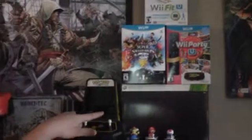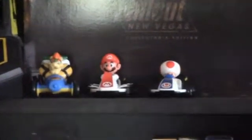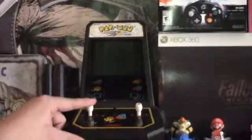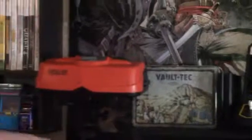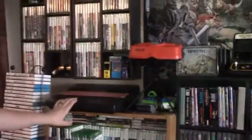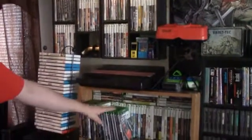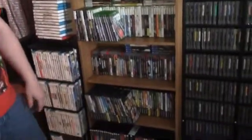Up here I've got some posters, some Wii U box games, both of my Fallout Collector's Editions. These are the McDonald's toys from Mario Kart 8. Then I got the Pac-Man ColecoVision Mini Arcade, I think that's what they call it. Got my Virtual Boy and my Virtual Boy games down here. And the Go-Go TV in the back. My Atari 5200, Xbox 360 and 1 games, and all of those are 360 games. I got my PS3, PS4, GameCube, and PS2 on this shelf.